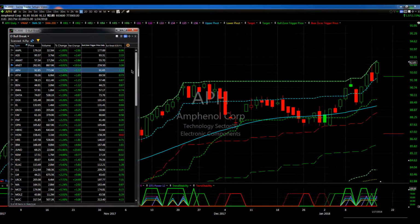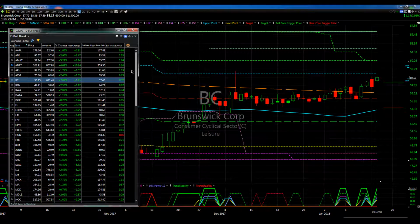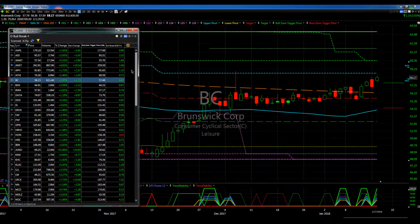Trying to keep these moving. We got 49 stocks on this list. This stock's really strong. It broke out multiple days ago, actually. Same here, just got caught in a pullback yesterday. That last stock's actually breaking out on a weekly bull zone as well. The low of this week's chart, this is just getting through a support resistance line.